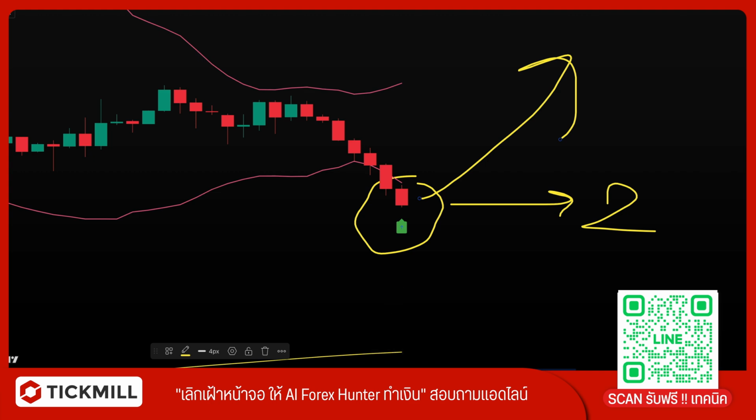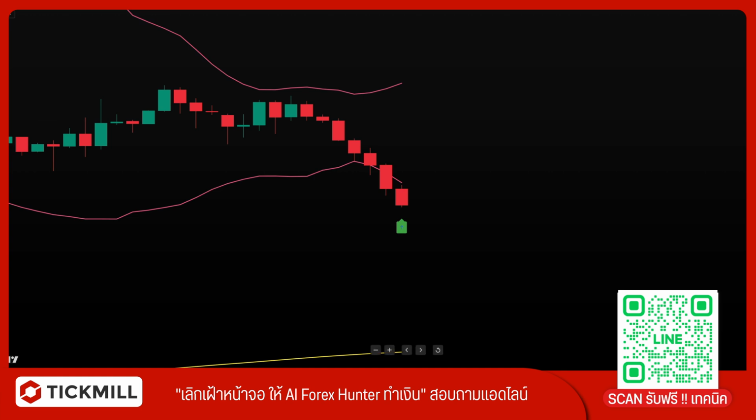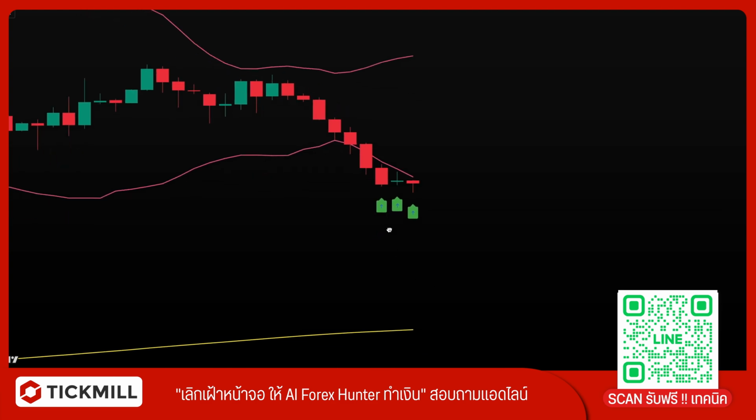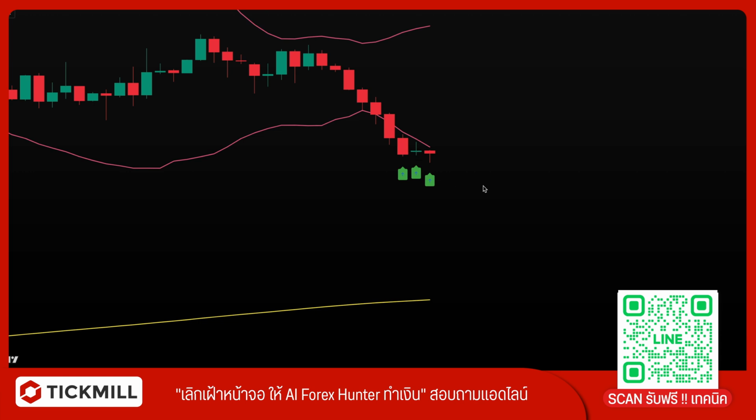It should be a bullish candlestick or a green candle that closes back inside the Bollinger Bands or closes above the lower Bollinger Band. But here's the principle. Don't just keep waiting endlessly. Make a good note of this. You should wait no more than 10 candles after the free bar appears. Start counting from the free bar.